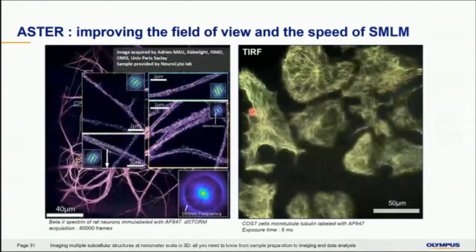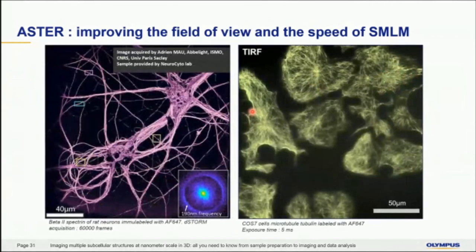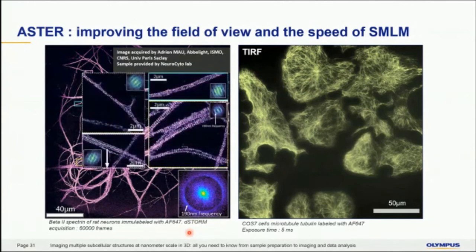So basically, these are some images that we have acquired with that technique. You can see on the left side neurons from Christophe Leterrier's lab, from the NeuroCyt lab in Marseille, that has our system. You can see a 200 by 200 micron field of view of neurons. And in the bottom right corner, if you do the Fourier transform of that image, we can see a 190 nanometer frequency that in fact comes from the periodicity of the neurons. And what is very nice is that for all the axons of the neurons that we have imaged, we can see the periodicity with the same resolution from the center to the edge, right?